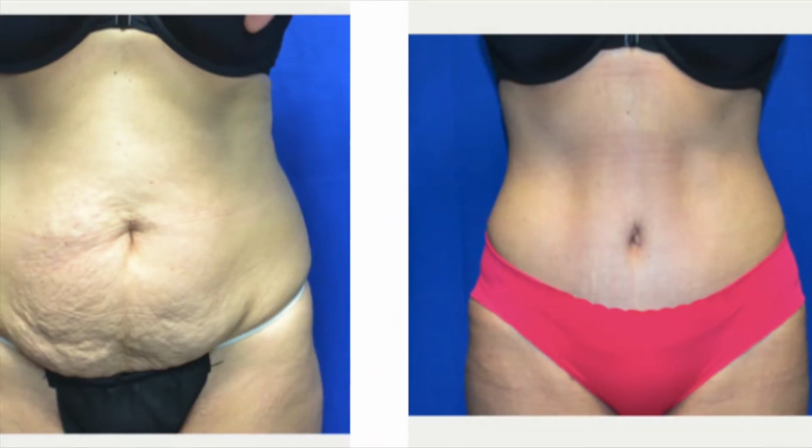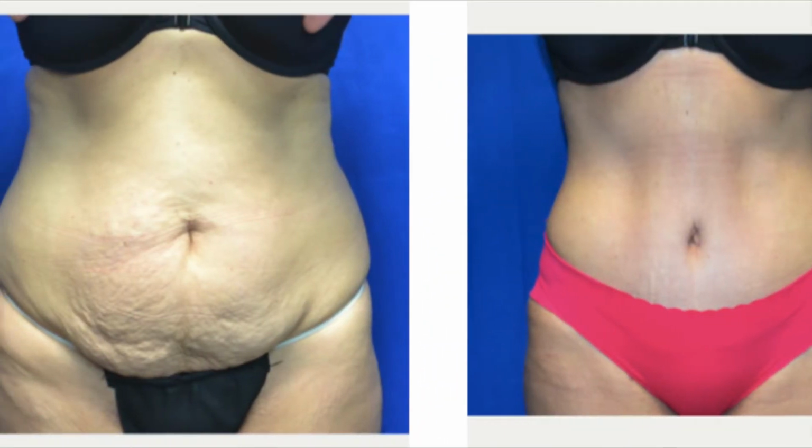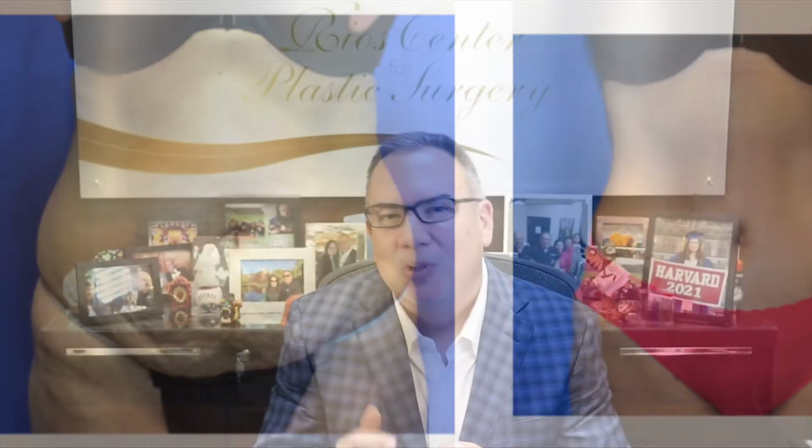So what you need to keep in mind is that tummy tucks are not a weight reduction surgery. You might lose 5 to 10 pounds during a tummy tuck, but tummy tucks are usually a body contour surgery where we're trying to get your body to look close to what you looked like before you had children or experienced a large weight gain. So we want to make that surgery, which is an elective surgery, as safe as possible. So we want to get your BMI to less than 30.